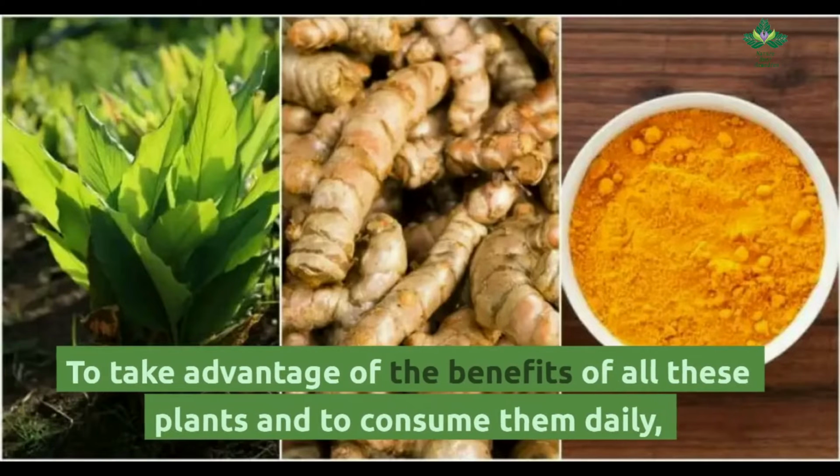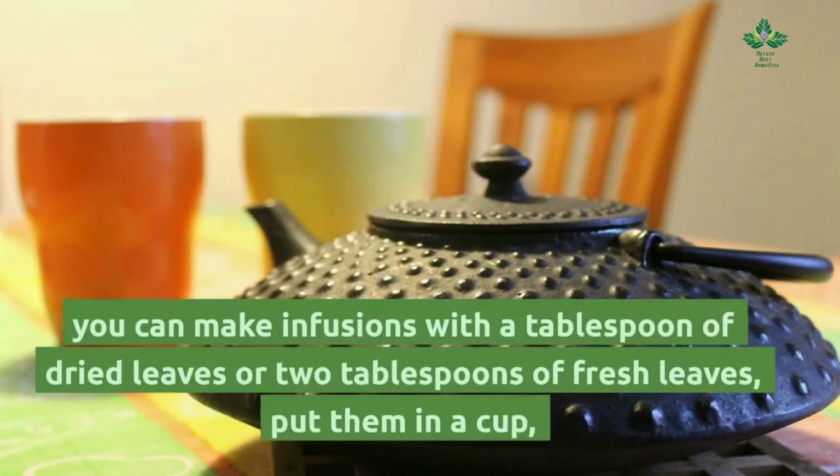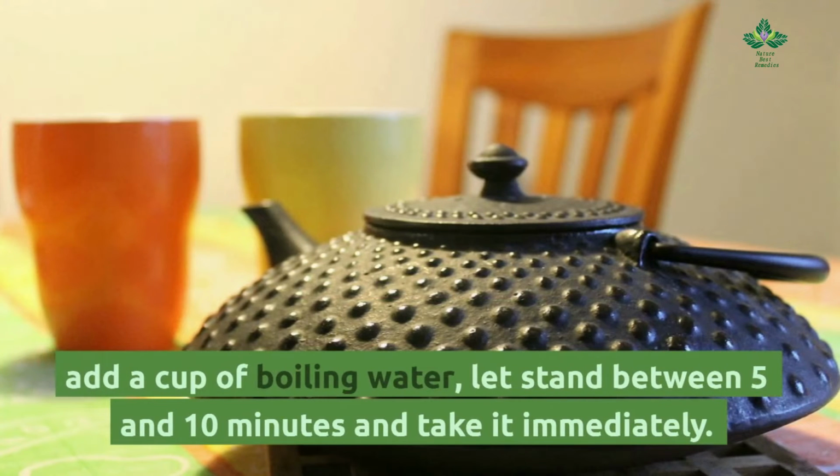To take advantage of the benefits of all these plants and to consume them daily, you can make infusions with a tablespoon of dried leaves or 2 tablespoons of fresh leaves. Put them in a cup, add a cup of boiling water, let it stand between 5 and 10 minutes, and take it immediately.